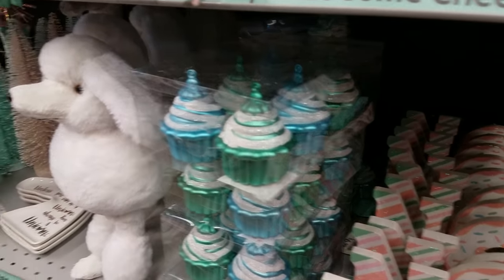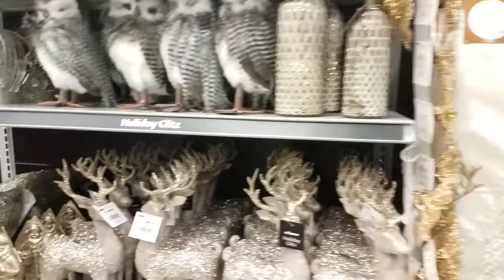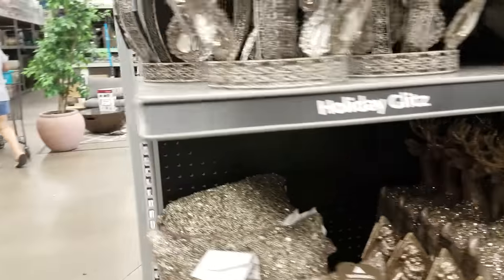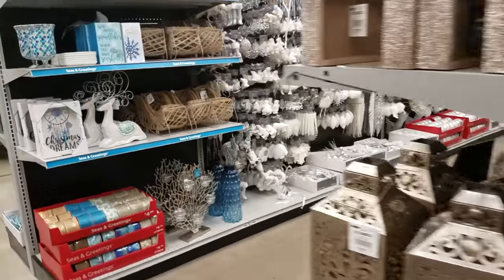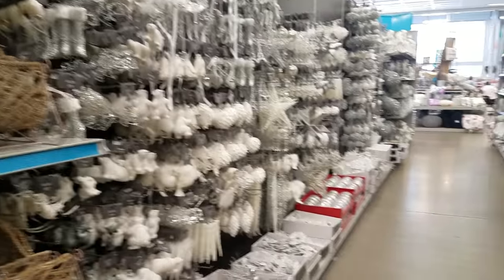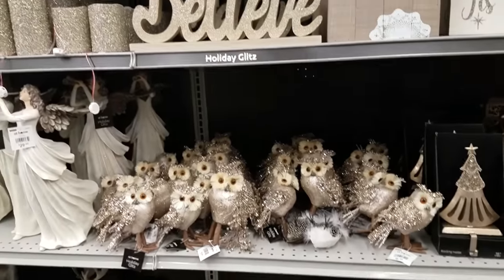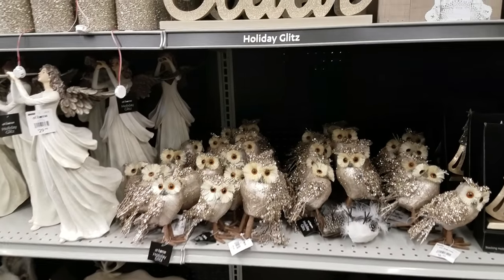But you guys, I think we went through everything that is glam here in this section. It is called Holiday Glitz at the home store. And over here, we're going to get into more. This is going to be more silver, it looks like. It looks like everything is going to be the same, just in silver. That's so crazy, right?